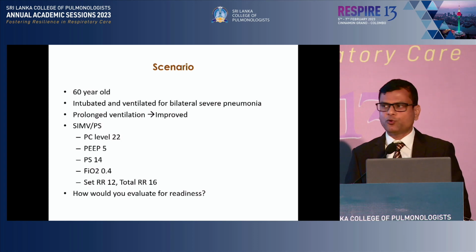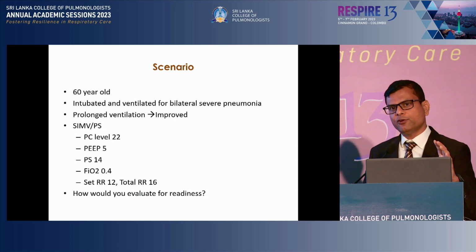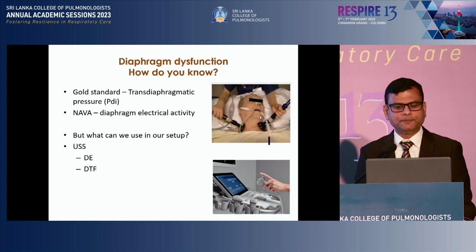Now, I'm not going to go through a detailed scenario, but look at this scenario: we have a 60-year-old patient who was subjected to prolonged ventilation due to sepsis and pneumonia. These kinds of patients are highly likely to have diaphragmatic dysfunction. But the problem is, how can we identify this in our clinical setup? We can learn a lot of theory, but how can we identify it?